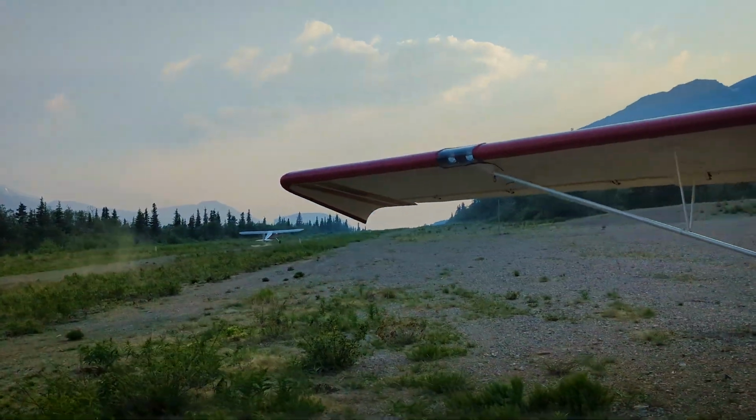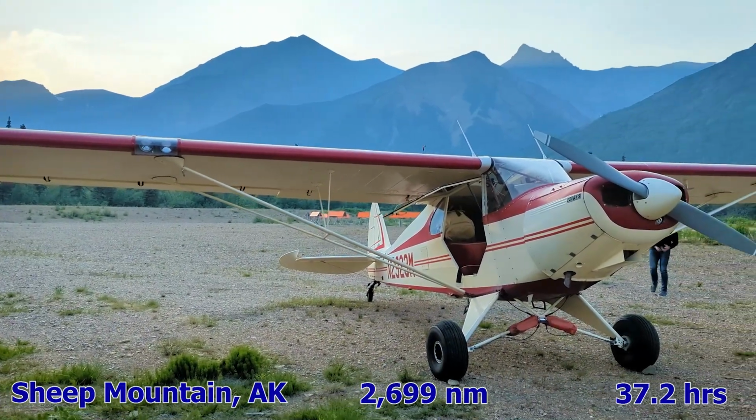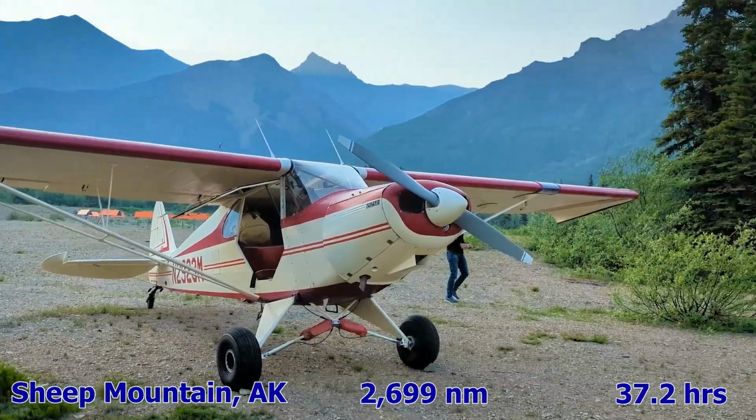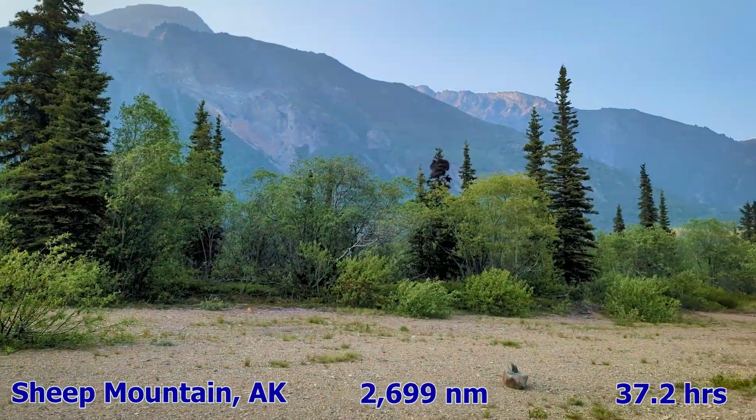We took a small break to stretch our legs and just took in the beautiful scenery all around us. Alaska truly is an amazing place. But the gawking at the scenery eventually had to come to an end, so we were off once again.